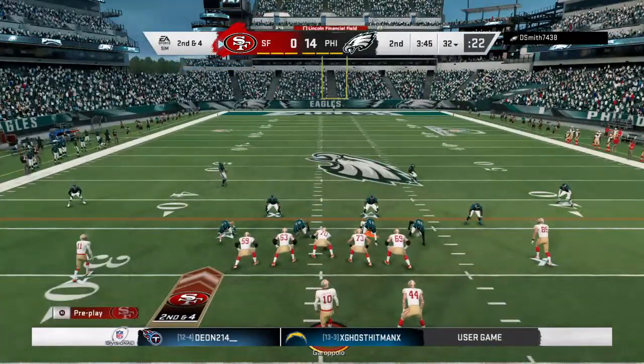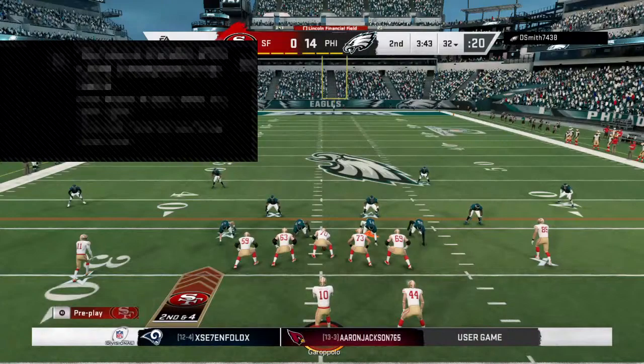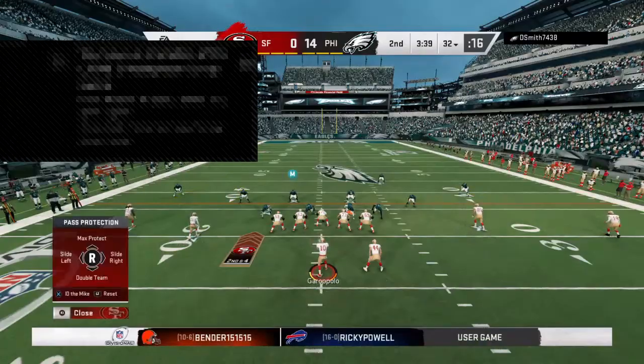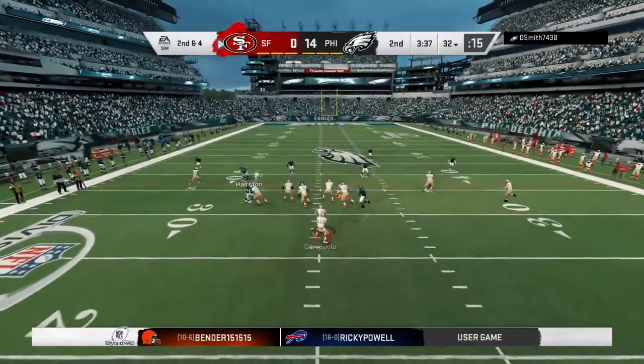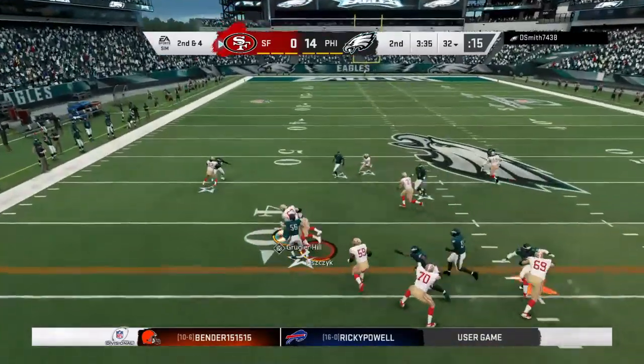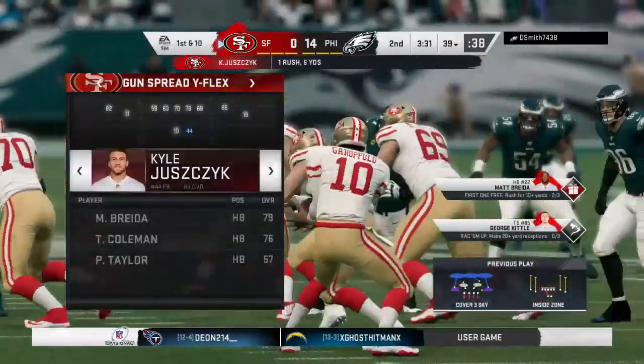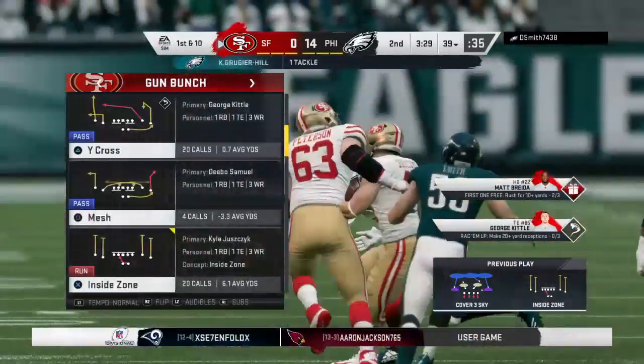6 yards was the pickup on the last completion, so here's 2nd and 4. Check 43. 21. Undercut. Now it's the fullback. This is Kyle Juszczyk. And he'll get it out near the 40 to the 39. 6 yards the pickup, and that's a 1st down.